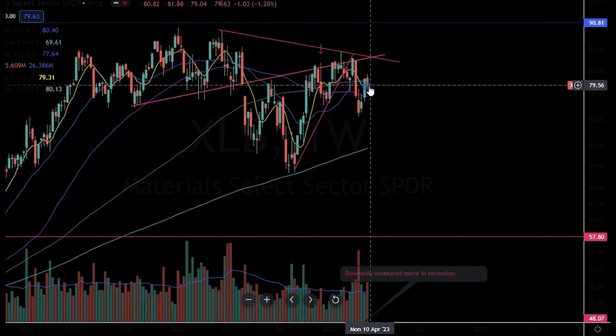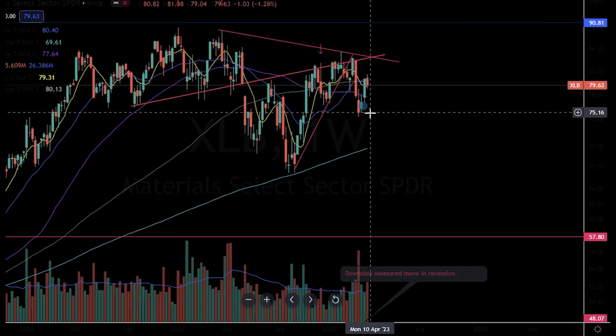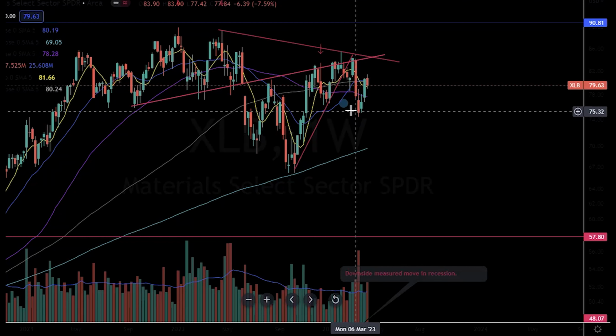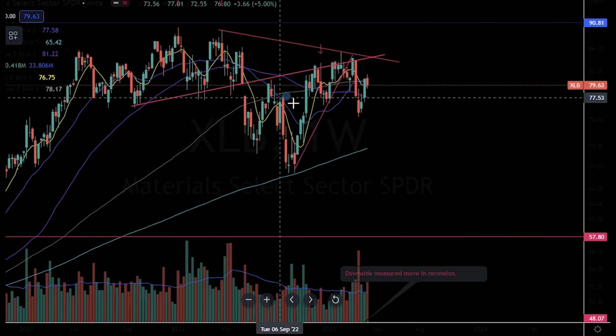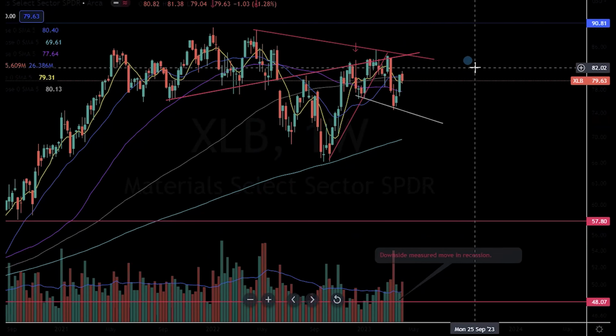So the big question is, if you get rejected inside of this wide range breakdown bar, you're likely going to make another low, or at least challenge these lows down here at 754. This broadening formation of consolidation is a clear sign of distribution. It is not healthy.